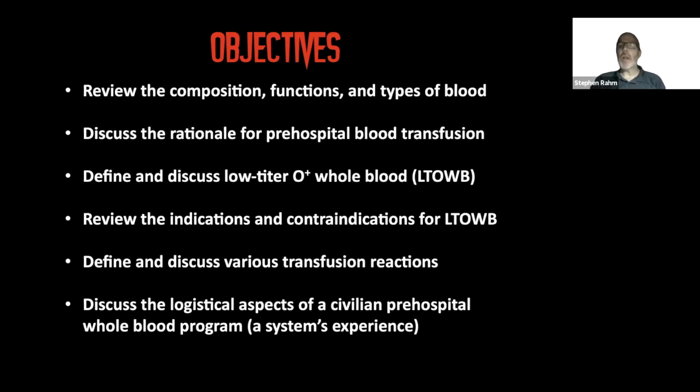And then we're going to talk about low titer O positive whole blood, which is the unit that we are using in our region. Obviously, as you know, type O negative is a universal donor. Type O positive is not. So low titer O positive whole blood is simply O positive with low titers of antibodies. So what does that translate to? That means it's as safe to give as O negative to patients of all different blood types. And because O positive is a more common blood type than O negative, it allowed us to cast a wider net and get a bigger donor pool so we can keep the blood moving in the field and in the hospital setting.